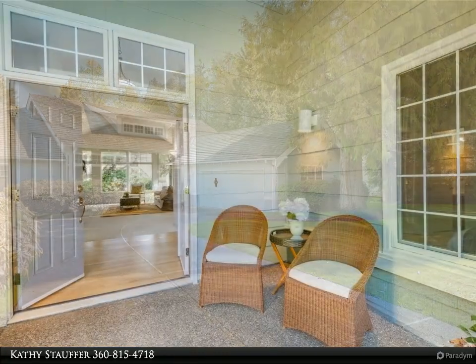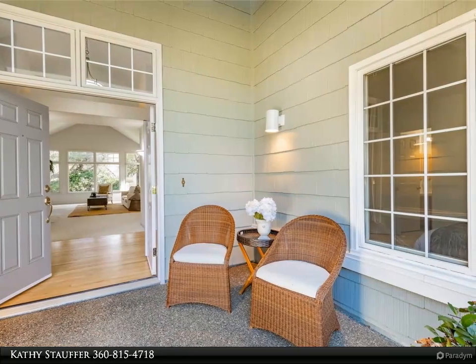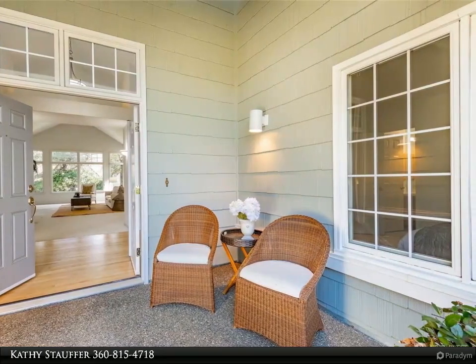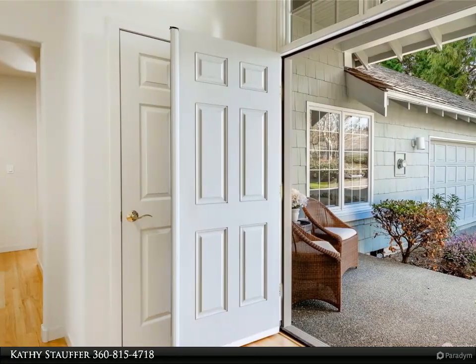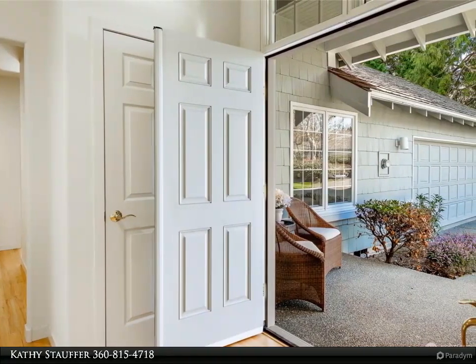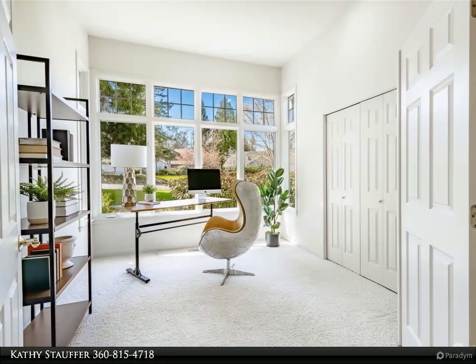Welcome to Melrose Cottages in Semiahmoo, where serenity meets sophistication. This rare standalone townhome offers privacy with no shared walls. Enjoy an award-winning floor plan with 2,200 square feet of single-story living, 3 beds, 3 baths, and a 2-car garage.